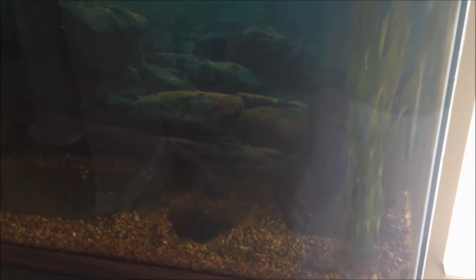This is my 30 long natives tank, and I'm so sorry if it's hard to see, that light's still broken. But I'm aiming on this side because there's a surprise on the other side. I picked up 4 new fish for in here. Where there used to be just that one green sunfish, there are now 4 new fish, not sunfish. So here they are.